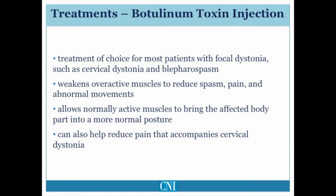The effect of these injections is not permanent. The effect typically comes on over several days, with the peak effect in about 2 to 4 weeks. The effect is temporary and wears off in about 3 months. As a result, patients usually require periodic injections about every 3 months. Use of botulinum toxin will be discussed in detail in additional presentations.